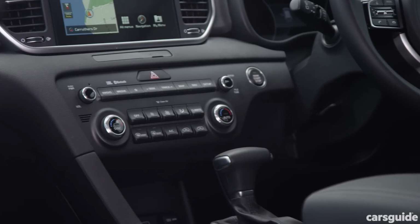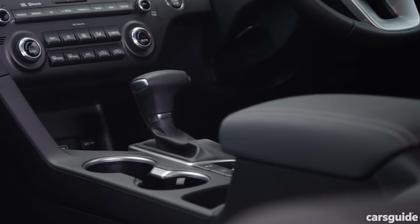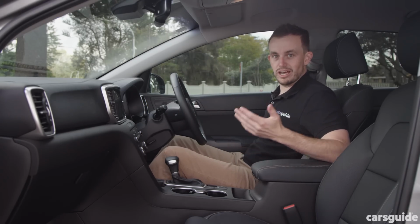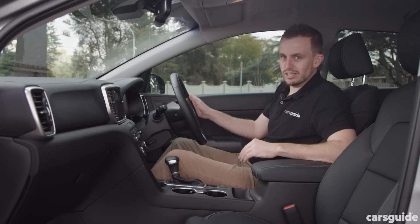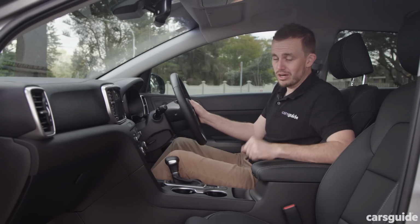But there are a bunch of buttons below which are easy to use, and it's really ergonomically laid out as well. One of the other things we like about the Kia is that it has electric seat adjustment. The other cars don't have that, and that adds to the feeling of it maybe feeling a touch more plush than the other cars here, although it is more expensive, so you've got to keep that in mind.